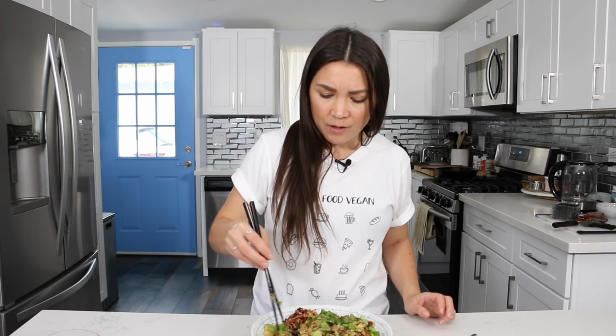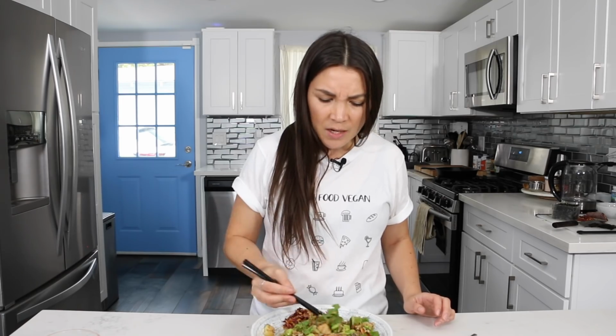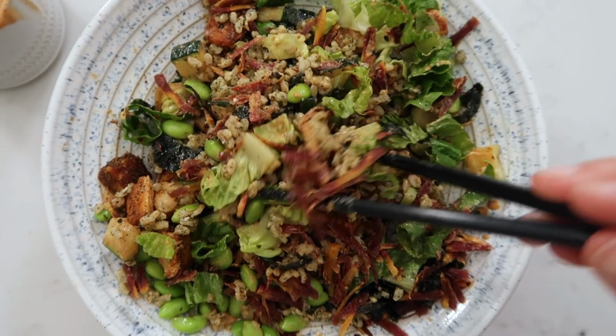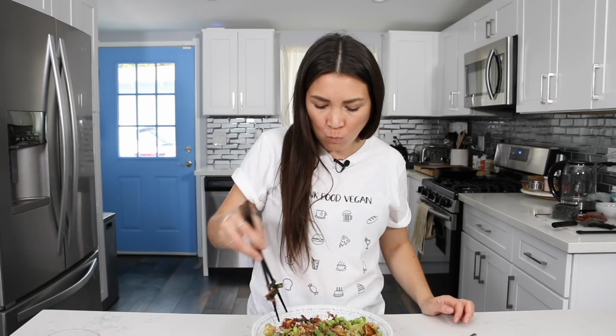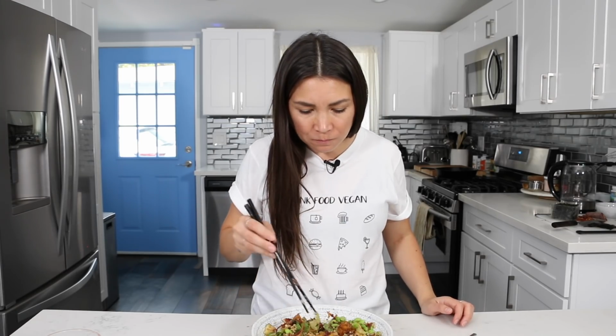There's something different about an almond butter sauce. It's way different than peanut. Peanut's very specific. Almond, you know, you can't tell. Same with tahini. Yeah, the seaweed, the Tokyo mix seasoning, the nice spice from the kimchi and the sauce. The tempeh pieces work in this.